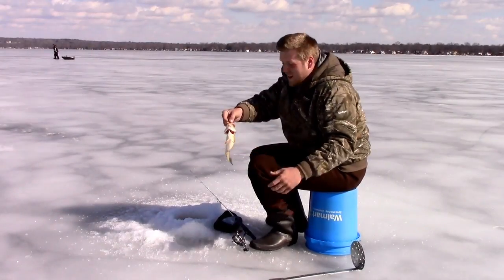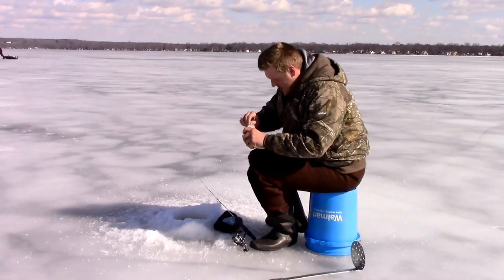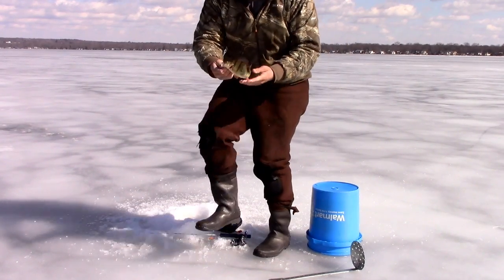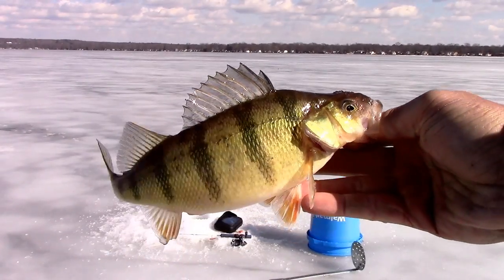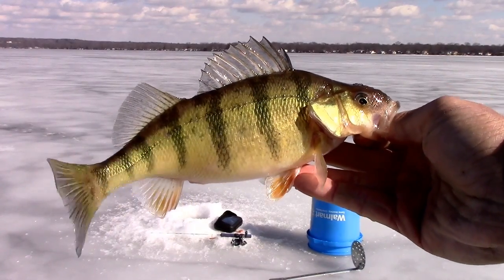Quite an eyeball, but not bad. My first fish of the day. It's about time. We've been struggling, but it seems like we might have finally figured something out here. That's a pretty nice perch. Nice jumbo right there.